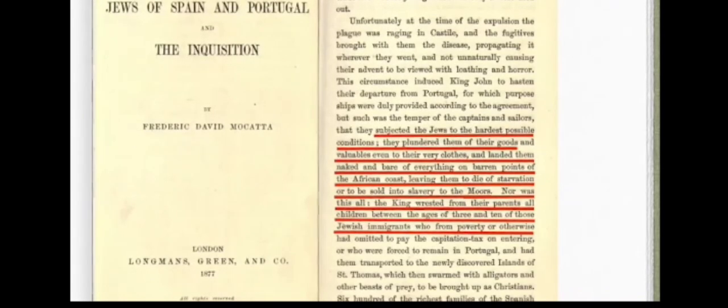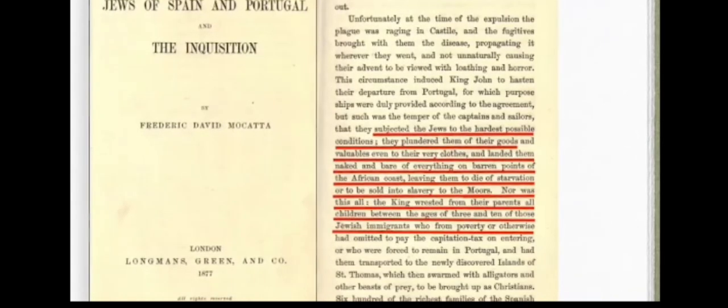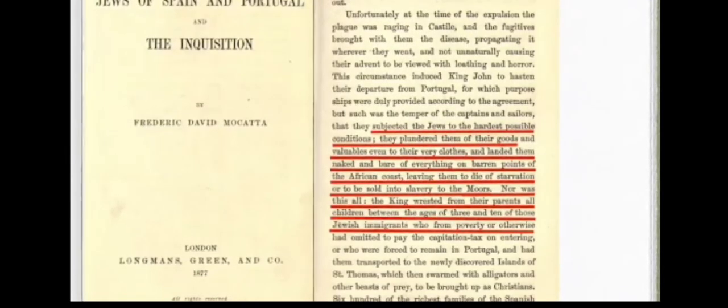It says, unfortunately, during the time of the expulsion, the plague was raging in Castile, which was Spain. And it says the fugitives brought with them the disease, propagating it wherever they went, and not unnaturally causing their advent to be viewed with loathing and horror.